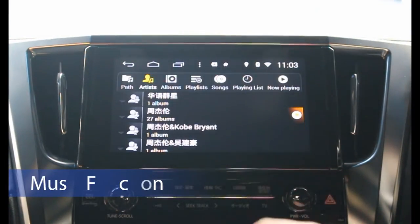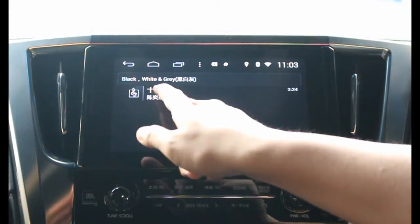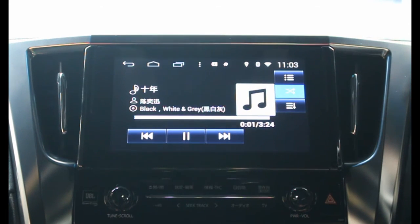The music functionality in the IMI is very simple to use. Once the USB or hard drive is plugged in, the music will appear on the player itself, and now you can enjoy your favorite music on the go.